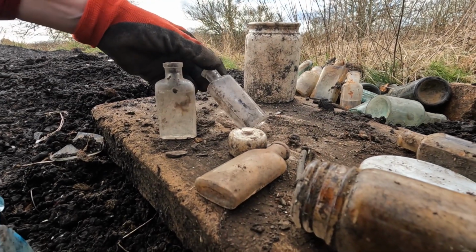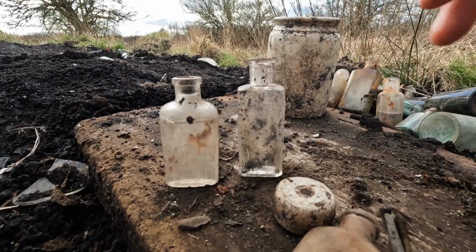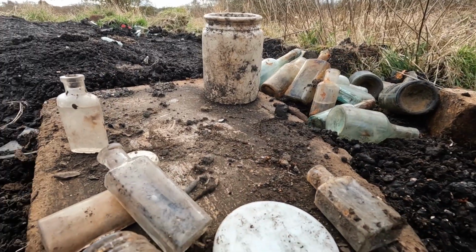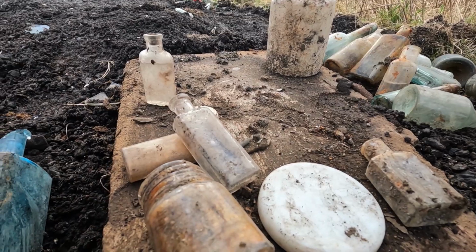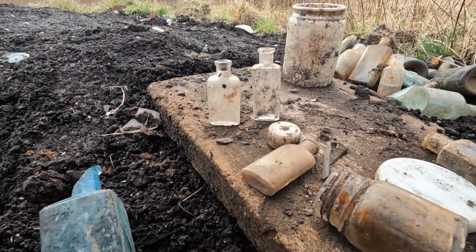This one is really nice. This tiny wee utility bottle. I'm very, very tempted to take that. I like the square bottles very much. Now, if we tilt that back, we can see, again, I don't know if you can see it here on the camera, but you can now. There's a big muckle air bubble in there. Oh, that's nice. It's just nice to see these wee details. They make each individual bottle just a wee bit special, I think.